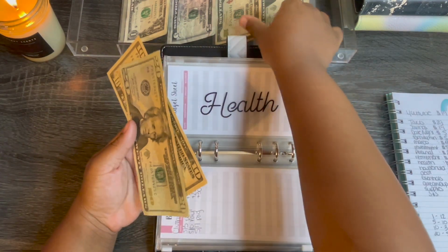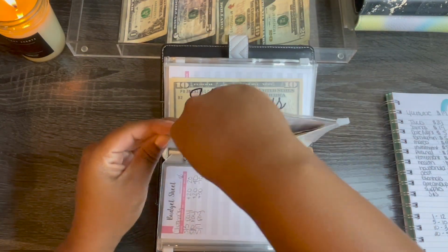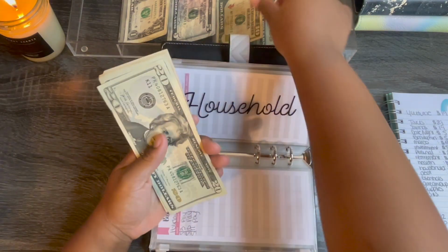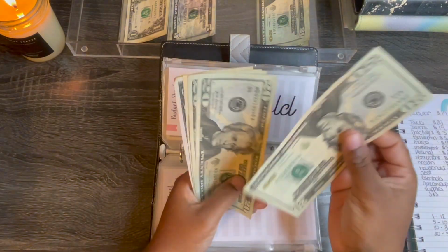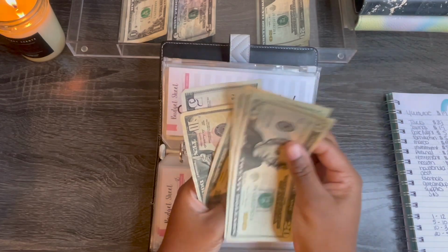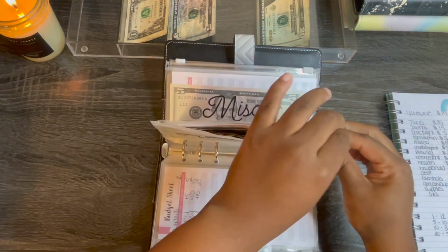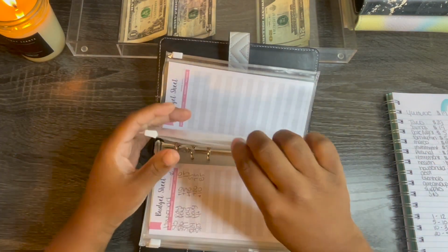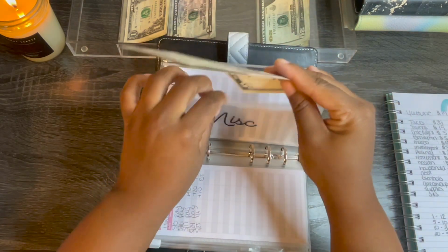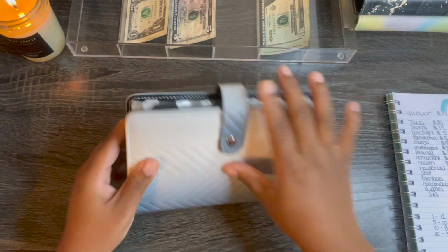Okay, health is going to get $10, $20, $30, $40 inside of health. Household is going to get $10. So we have $20, $40, $60, $70, $80, $85. And I am going to put $5 inside of debt. So it will have $10. Okay. And that's it for my sinking funds binder.